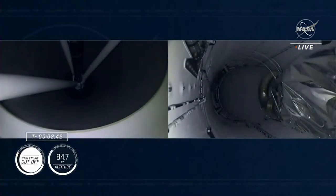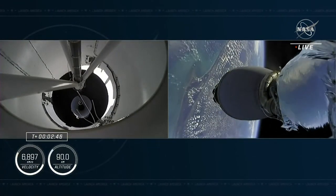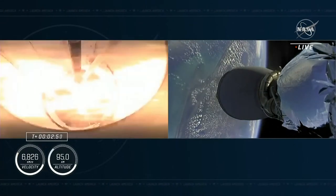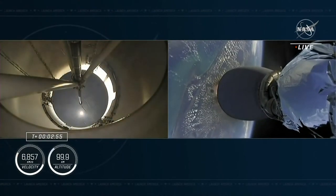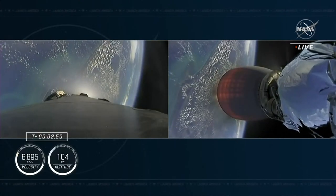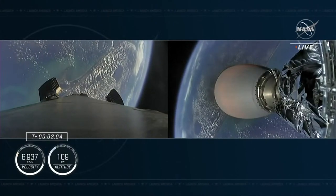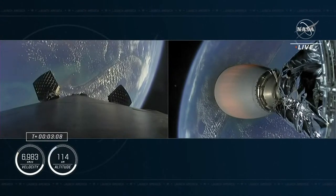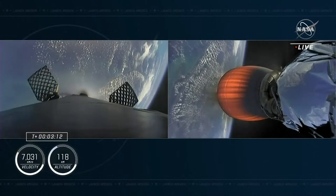And MECO. Stage 2 Alpha. Stage separation confirmed. Copy, 2 Alpha. There we should see that second engine begin to ignite now. And obviously confirmed by the loud cheer behind us here at Mission Control Hawthorne. And we're also in 2 Alpha for the aborts if needed. Again, second stage is lit and continuing to carry the Crew-5 astronauts into orbit.